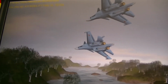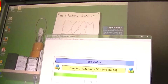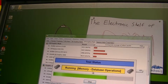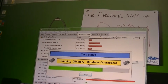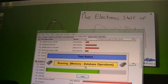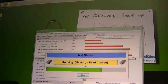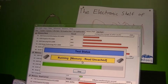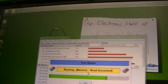Keep in mind that none of these systems that I've tested so far are going to be used for anything more than a simple school computer, because that's all they're really good for. Did it just skip right over the DX10? I think it did. This is running DDR RAM, so it's not fast at all. And for some reason my installer didn't open. Why did that happen?